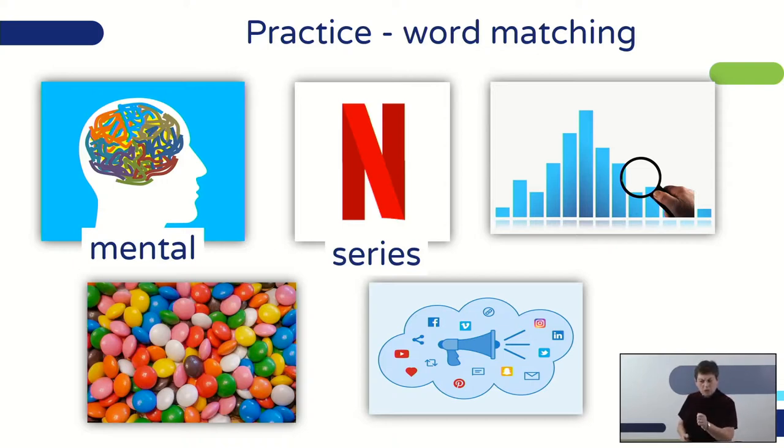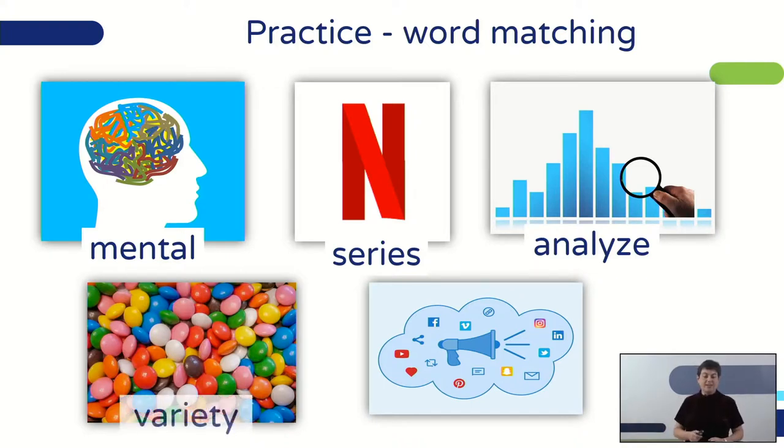And when I look closely at the data, I analyze something. And if I have a lot of choices, perhaps I have a variety of candy. And I want to send my message through many different methods, many different applications, because I want to influence a lot of different people. So I can use social media to influence.